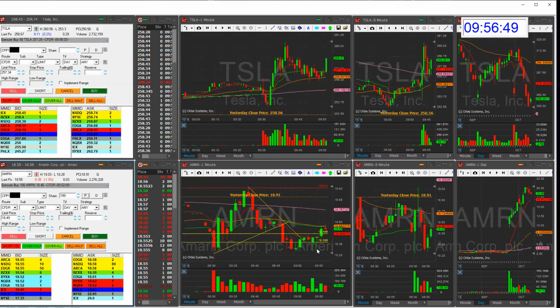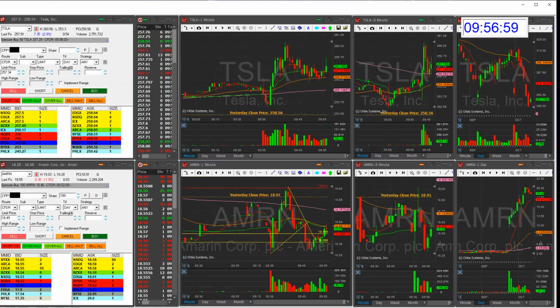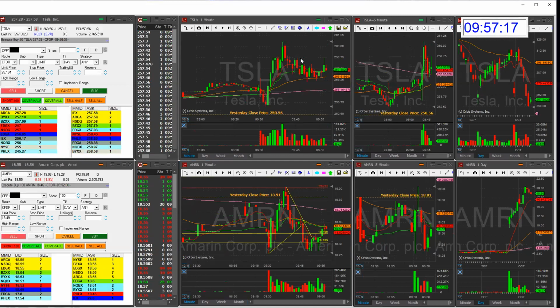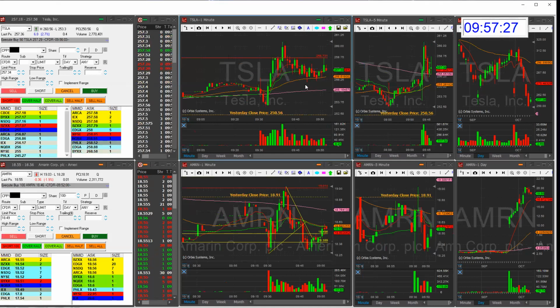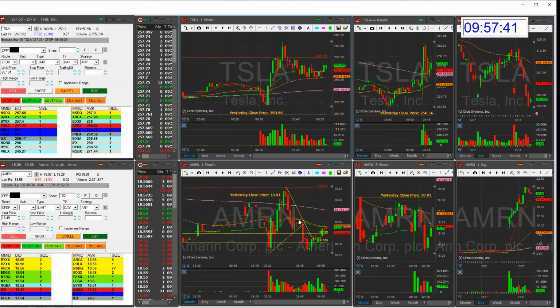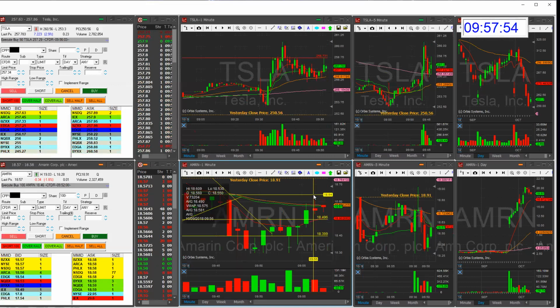Slowly grinding up. Called it the chop day. Look at the SPY. Indecisive. Stock spacing here. I need to be ready to get out. Might squeeze.